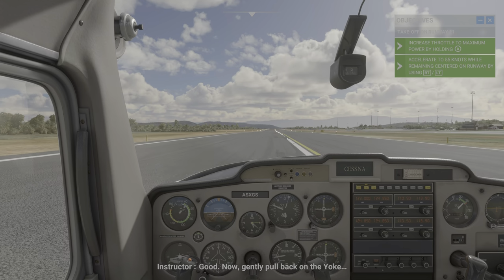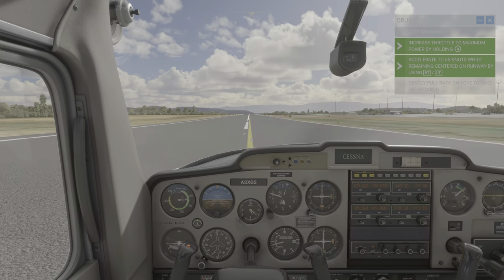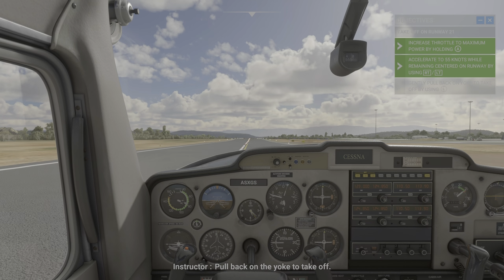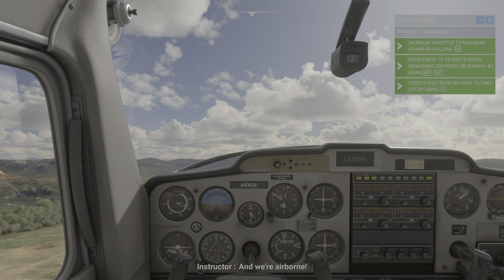Good. Now gently pull back on the yoke to take off. And we're airborne.